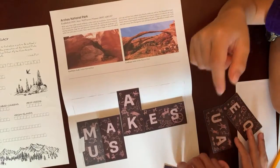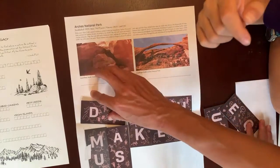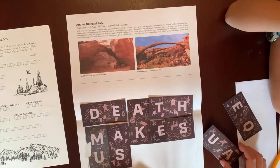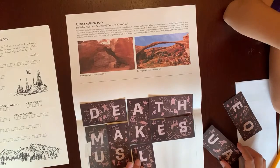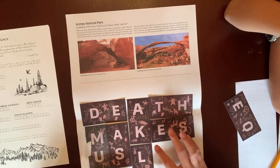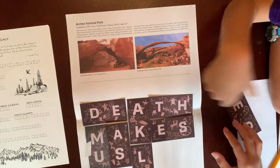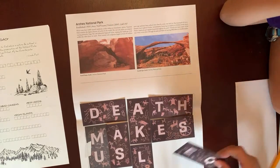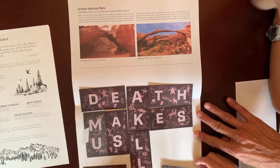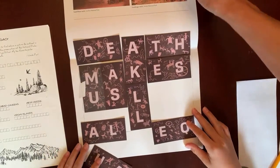How about the poem? Death makes us. Oh, by the way, if you're watching this, there are spoilers. If you want to solve this on your own, stop watching the video and you can watch our review video that we're going to be posting later. Or you can just make these little sheets with the letters and try to solve it. You won't be able to buy it, but you can easily just write it down. And plus, they won't have everything.